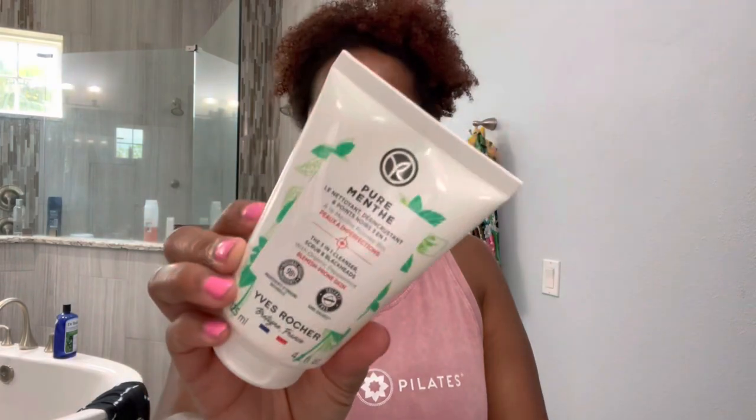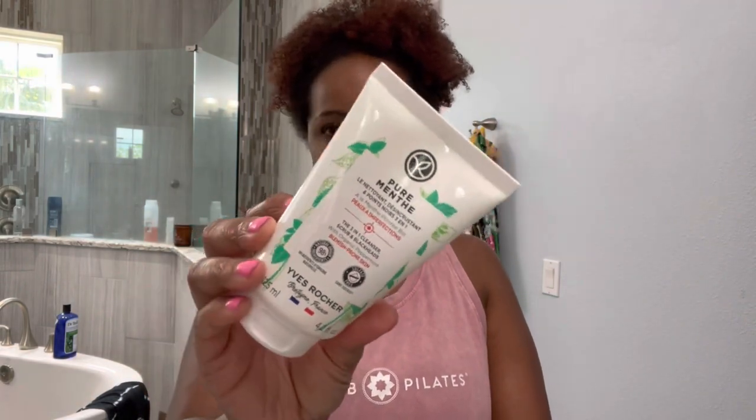The next product they sent me from the same line is the Pure Myth 3-in-1 Cleanser Scrub and Blackheads. That's the name of it. I didn't make it up. This was okay. I use this as a cleanser and it has those tiny micro exfoliants in it. So this is not something I would want to personally use on a regular basis.